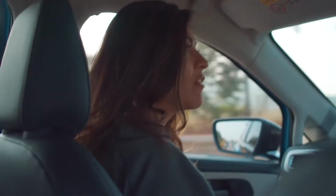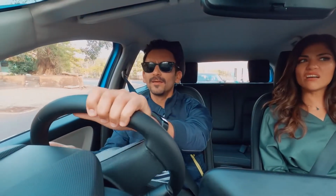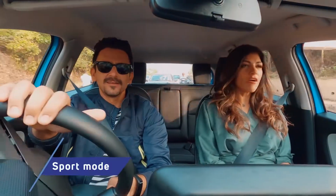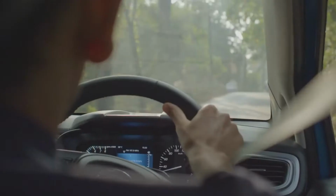I think you can have a lot more fun with this, can't you? A bit more fun? Uh-huh. You want to have some real fun? Yes, sir. Should activate the sports mode. Show me! Are your seat belts fastened? Yes, they are. 3, 2, 1. Sports drive mode activated.